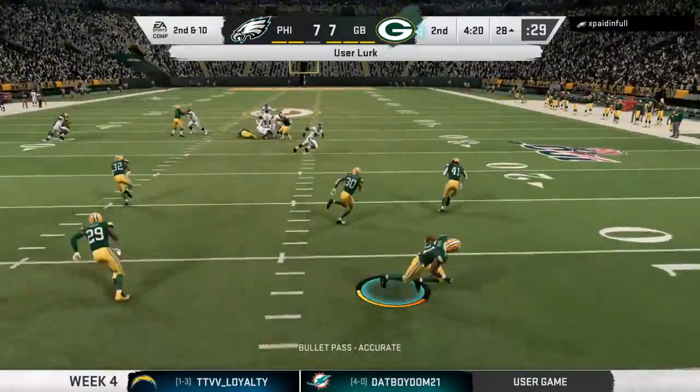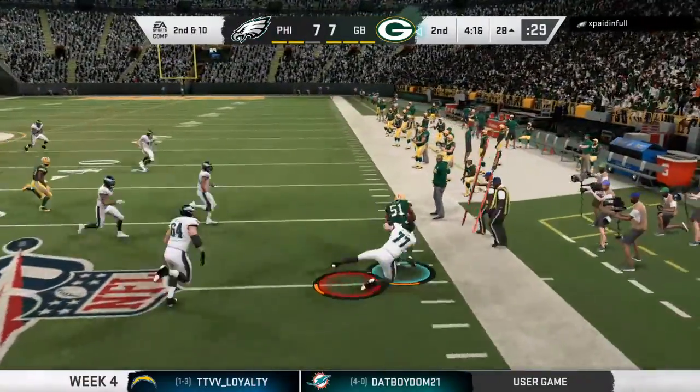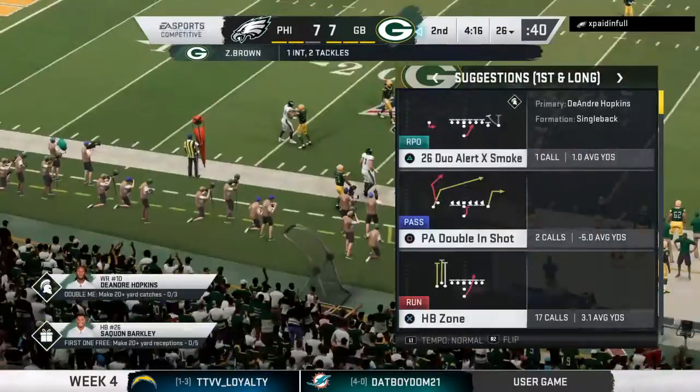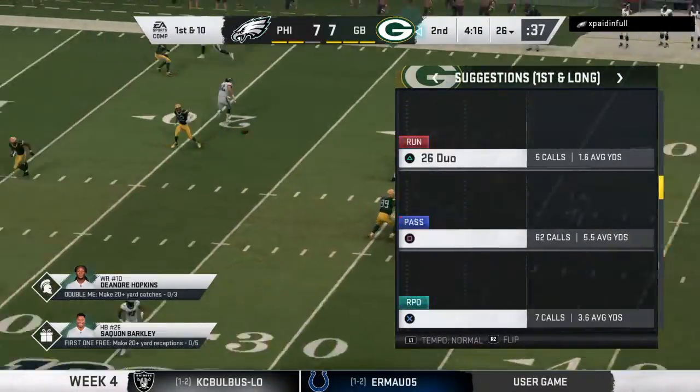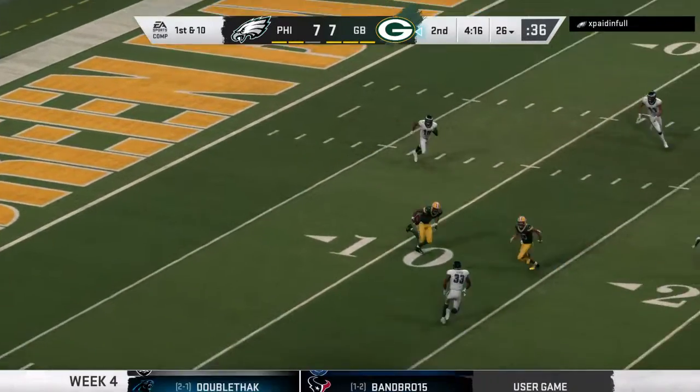Looking for Johnson, and it's intercepted. Picked off by the linebacker, Zach Brown. Johnson, the intended target. He's on quite the interception run. He had 2 last week, another one here. Remember, he's not a DB, he's a linebacker.